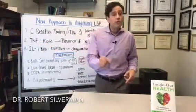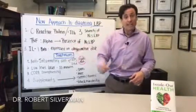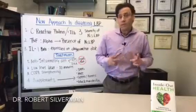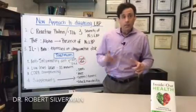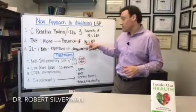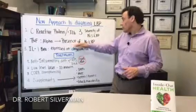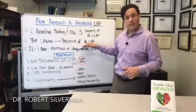TNF, tumor necrosis factor alpha. Tumor necrosis factor alpha is interesting in that it will show you again the release of different kinds of cytokines. The presence of TNF alpha will show that you right now have the presence of nonspecific lower back pain. One is the severity. One will show you have the presence of nonspecific lower back pain.